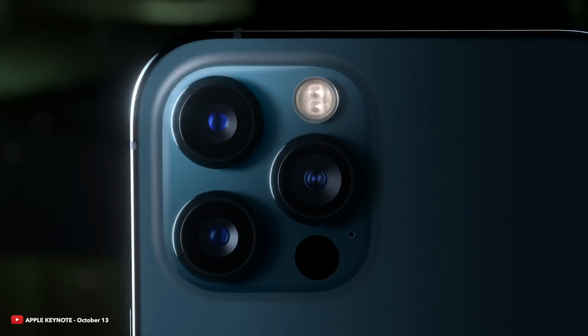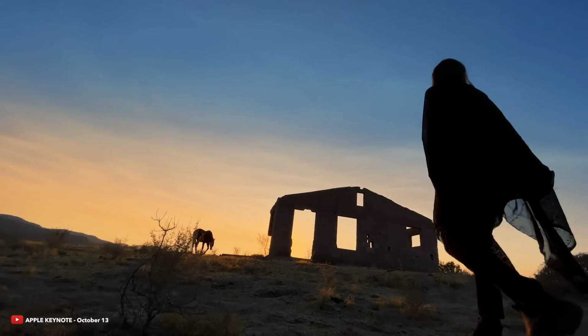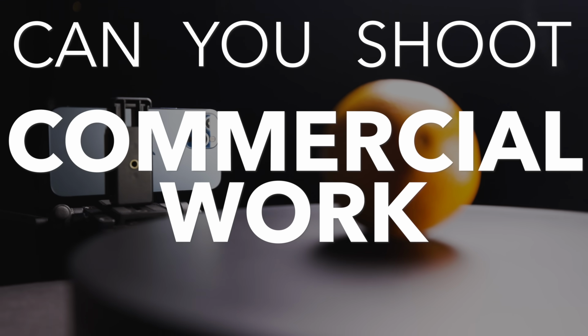So with the announcement of the iPhone 12 Pro Max and its new low light capabilities, we wanted to put it to the test and see just how well it can handle cinematic, low light scenes, which will hopefully get us closer to answering the age-old question, can you shoot commercial work on a smartphone?